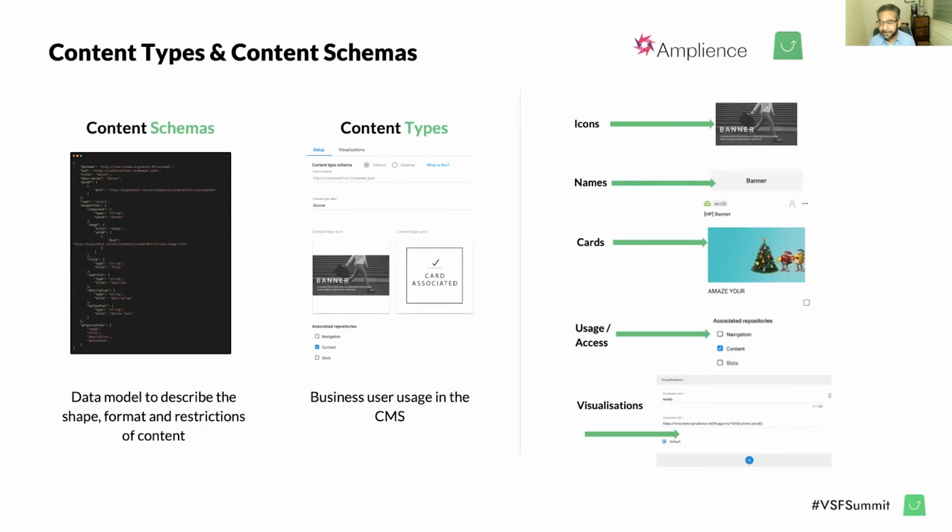But you also have usage and access. You can assign things to different repositories. Really handy for development. You can have your own development repositories, and at a click of a button, when you're happy, it can be ready for use without any other forms of deployment that you need to do. We also have visualizations. We'll come to that later, but it's really important.